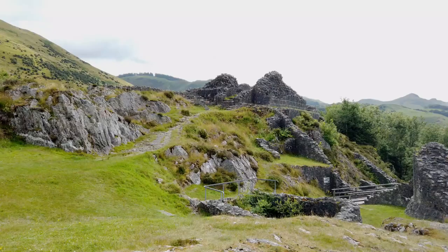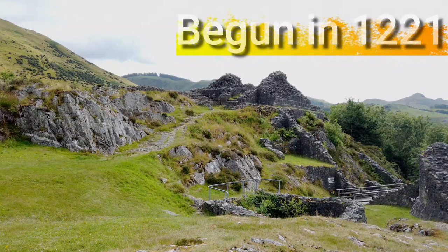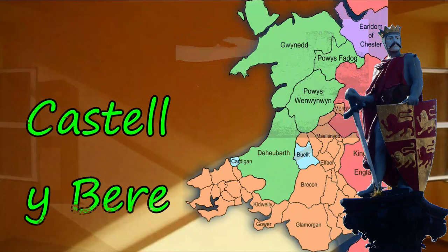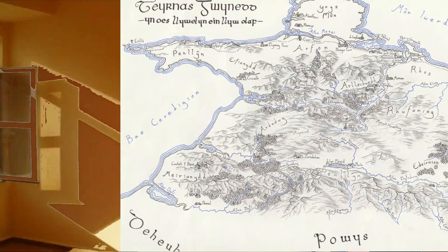Castell y Bere was built, or began to be built, in 1221 by Llywelyn the Great, who was nearing the height of his career. He extended his power across Wales, often attacking the south and into England as well at times.